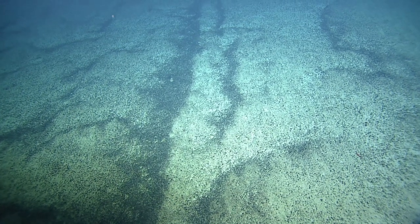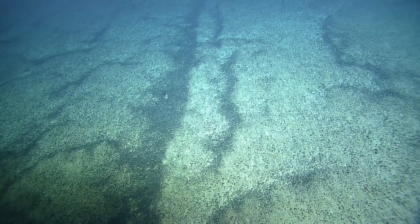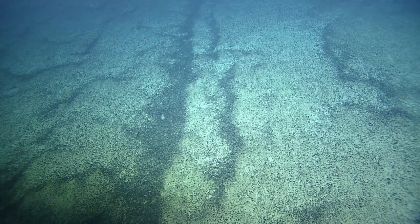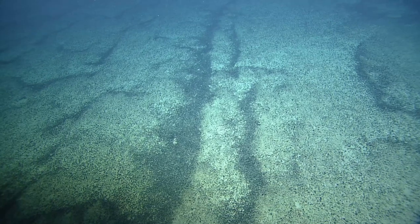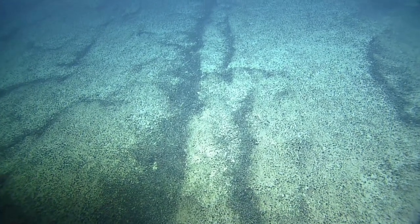So for Bob and Dan, right now we are still continuing a little bit downslope down this valley here. About time to make another ship move. If you'd like me to continue on down, let me know how far you'd like to go.